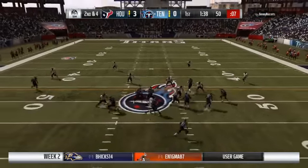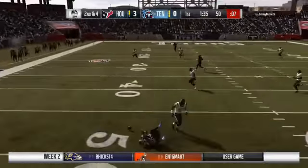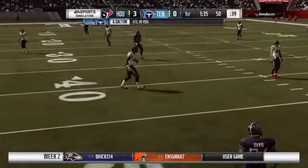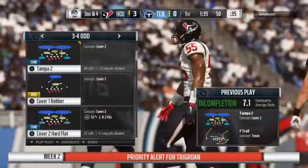From midfield here, Dalton. And incomplete there. A nice hit jars the ball free and brings up third down.